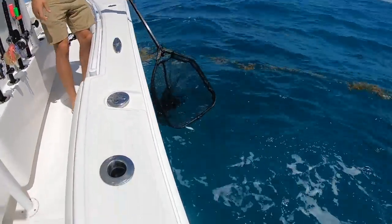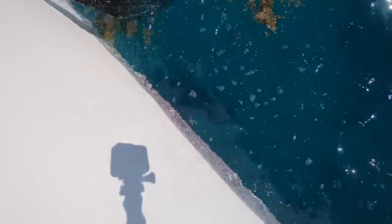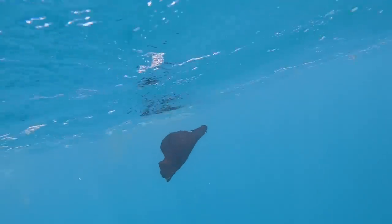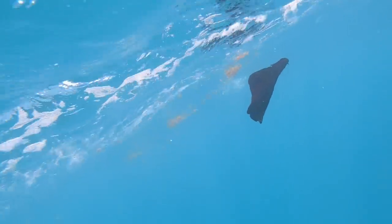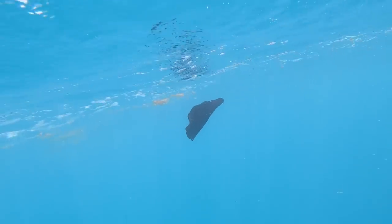Oh, we got it. No, we don't want to keep him. Keep him in the water. Oh, he's inking. What is it, a Spanish dancer? Which is like a type of sea slug, or like a sea cucumber type of thing? No, I think it's a Latino, Argentinian dance. Right, like the emoji.